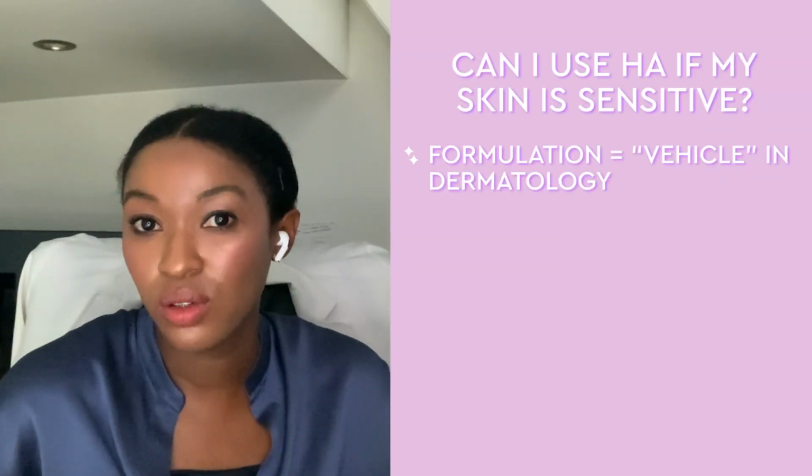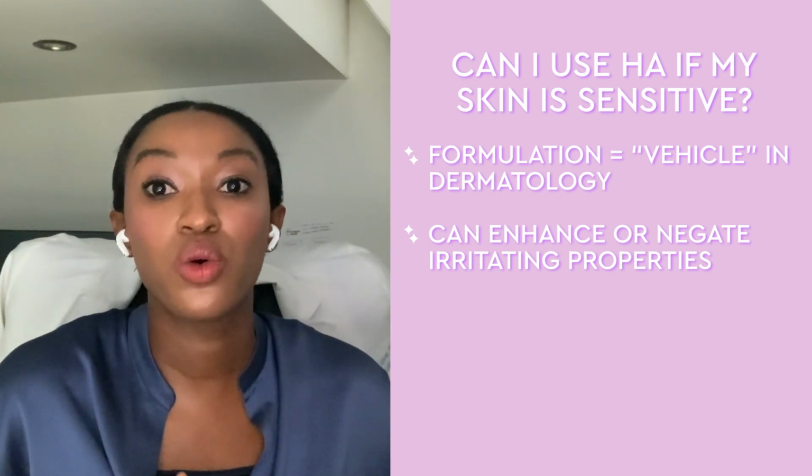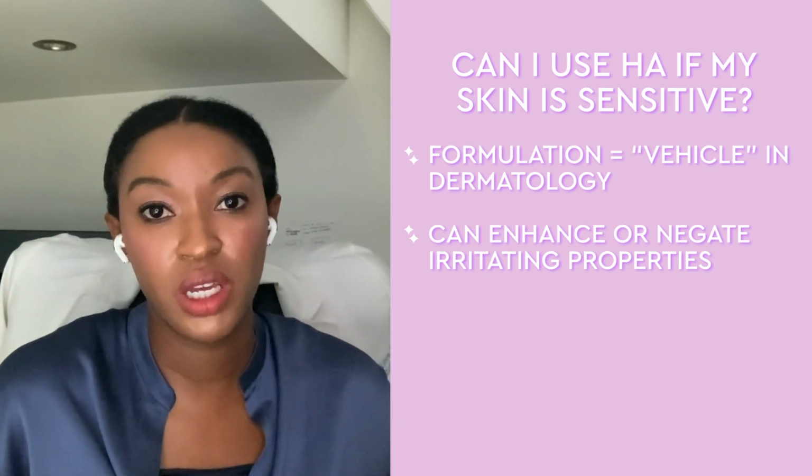There have been what we call in dermatology anecdotal reports of people reporting irritation with their hyaluronic acid product. And there's also been some question about, can low molecular weight hyaluronic acid be irritating just in itself? But what we know about skincare, and especially skincare formulation, is that there's always two components. There is the active ingredient, and then there's what the active ingredient is formulated in. And the reality is, a formulation, we call it a vehicle in dermatology, can either enhance the irritating properties of an ingredient or kind of neutralize those properties.